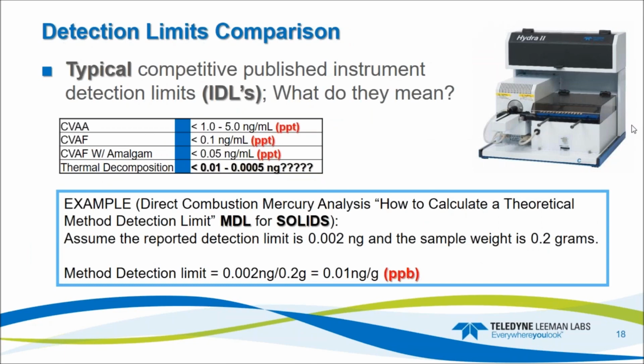So here are some typical competitive published instrument detection limits. What do they mean for us? What do they mean for you? AA is anywhere from 1 to 5 ppt. AF is anywhere from less than 0.1 to maybe 0.2 ppt, and AF with gold is typically reported at less than 0.05 ppt, nanograms per milliliter for AF gold.